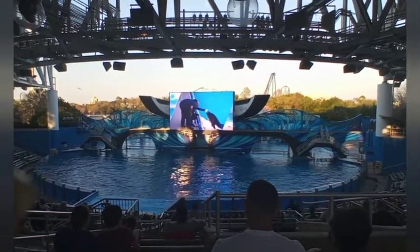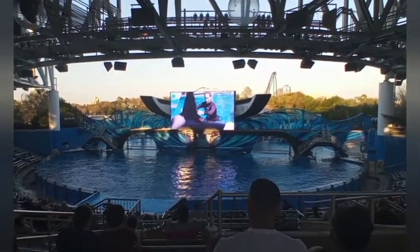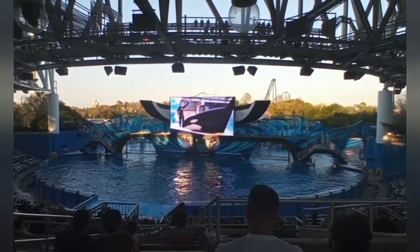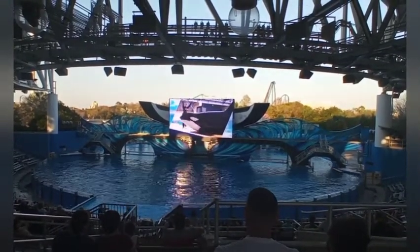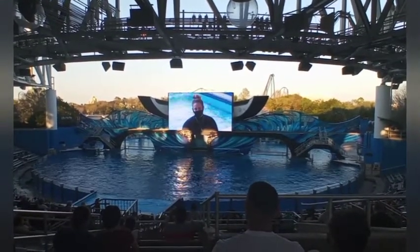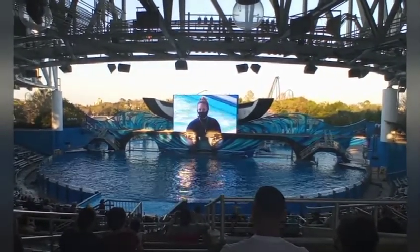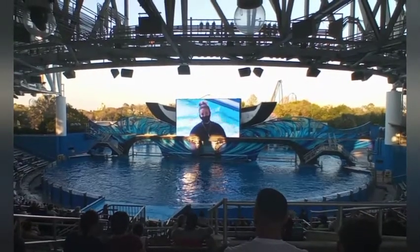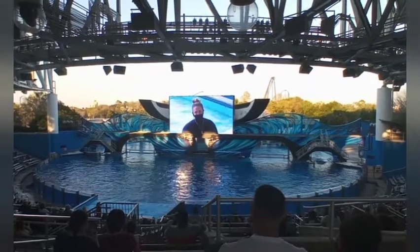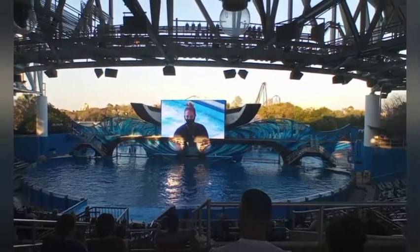For example, when you visit the doctor, you present your arm to draw blood, or you step on the scale to see how much you weigh. It's much the same with our whales. Tonight, you're going to see our whales moving together in unison. These synchronized behaviors help to strengthen their social bonds and allow them to problem solve as a team. This is just another adaptation that made them the ocean's top predator.